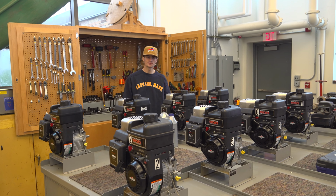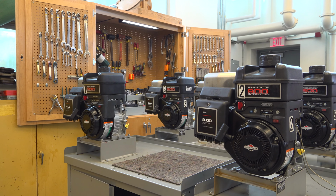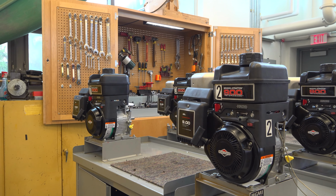The first project in transportation systems is the engine teardown. With this, we take off every housing, gas tank, cylinder, nut, and bolt.